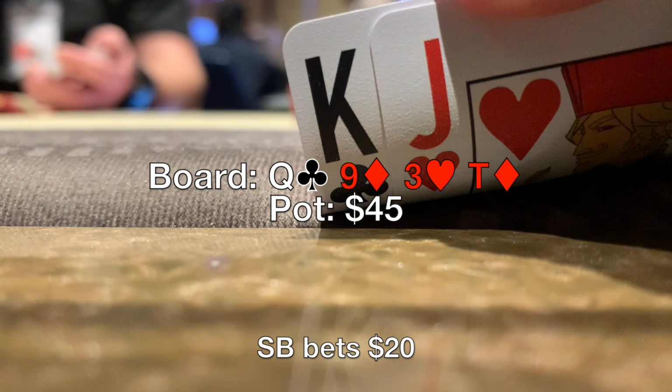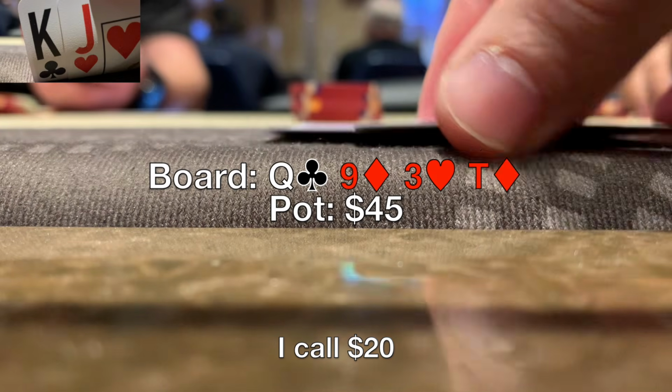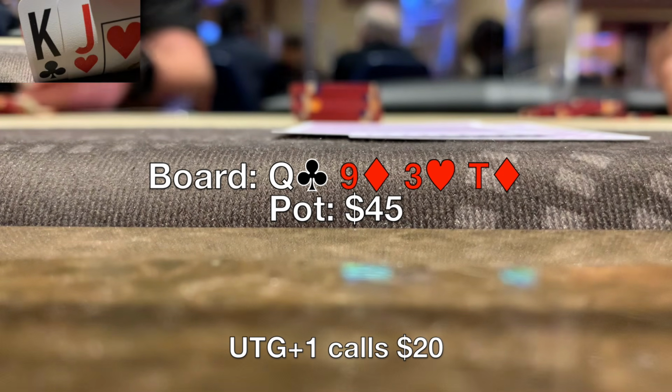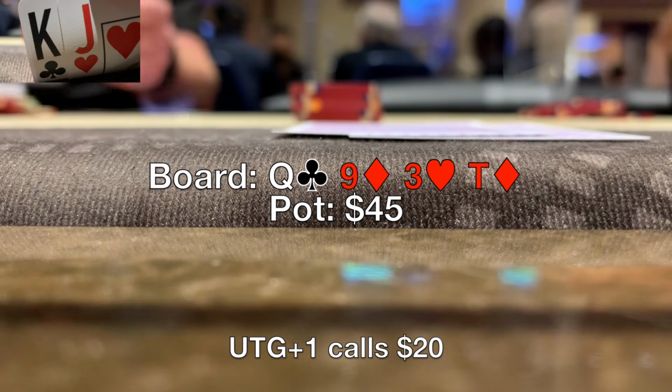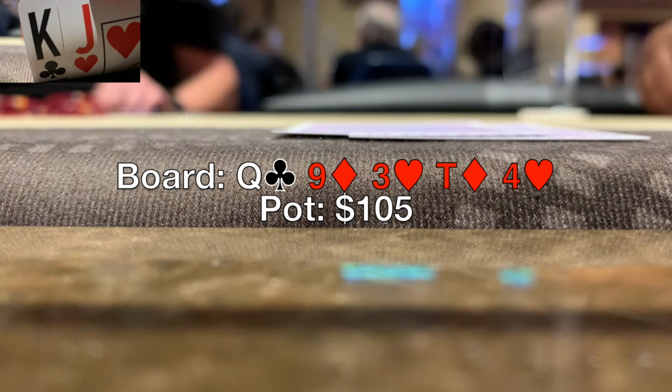The small blind bets 20. I don't want to raise him off his hand and win a tiny pot. I call to disguise my hand, keep the opponent's bluffs in, and go for the home run on the river if it's a blank. Under the gun plus 1 calls. I don't want to see a diamond come or a 4 to the straight. Unfortunately, we get a 4, but it's the 4 of hearts. It's a complete blank. We still have the nuts.